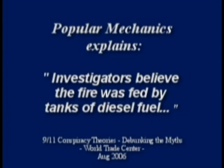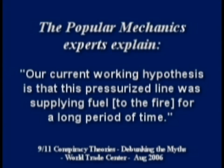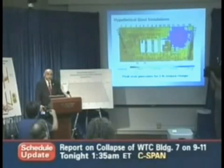Earlier, we were told by the experts at Popular Mechanics that the diesel tanks were the problem. "Our current working hypothesis is that this pressurized line was supplying fuel to the fire for a long period of time." The History Channel agreed. The fires were fed by a line supplying diesel fuel to the floor where the fire was most intense. Even though NIST said the collapse was also not due to the fuel oil fires, diesel fuel oil, substantial amounts of diesel fuel that were in the building.